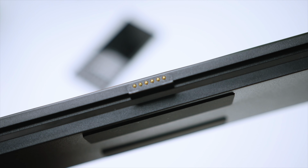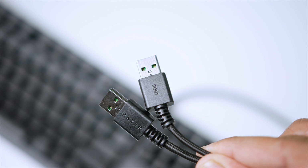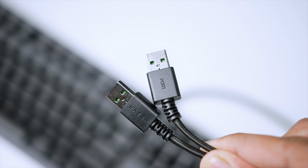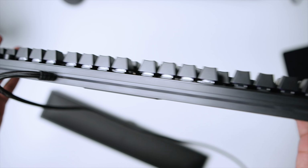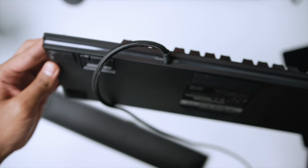Now, for those of you wondering, the wrist rest is detachable, and it connects to the chassis via proprietary pogo pins for power. In fact, Razer had to use a separate USB cable to just power the keyboard and the underglow. At first, I thought that this cable was for a USB pass-through port, but that's not the case here. Speaking of USB pass-through ports, there are none to be found on the Huntsman Elite, which is unacceptable for a $200 gaming keyboard.